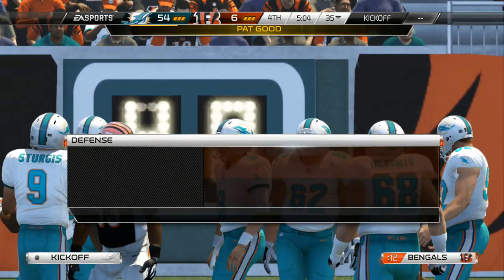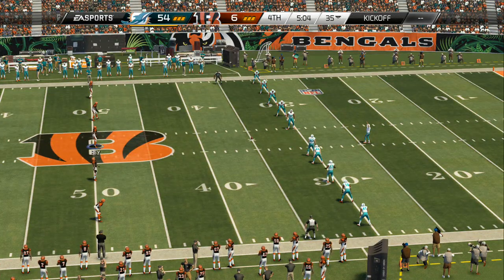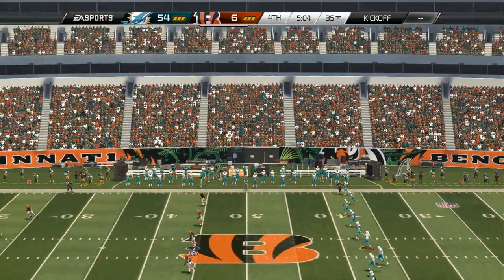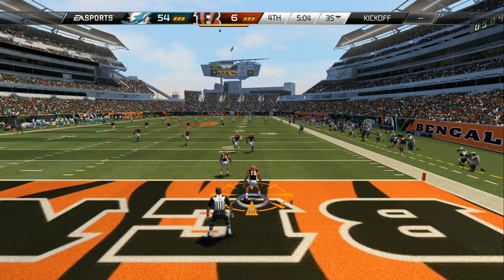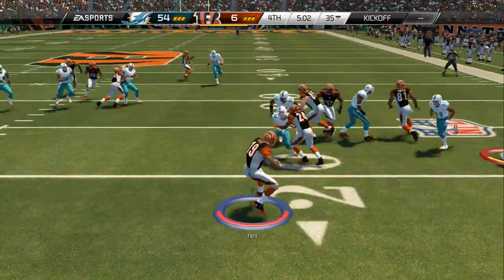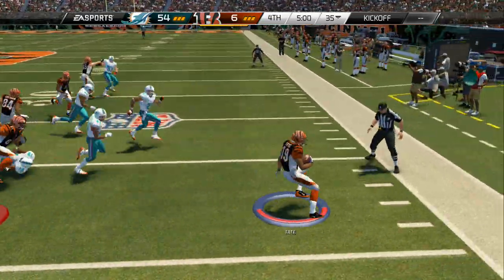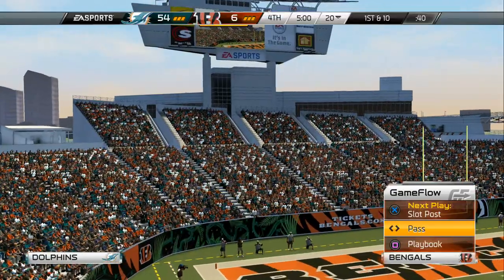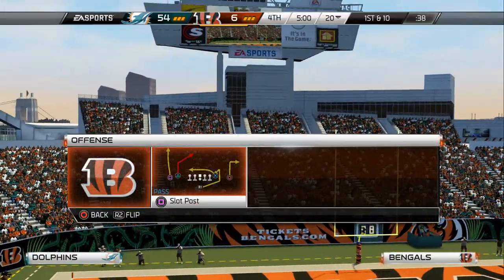Lined up now in kickoff formation. Crash into him, ending the return at the 20-yard line.